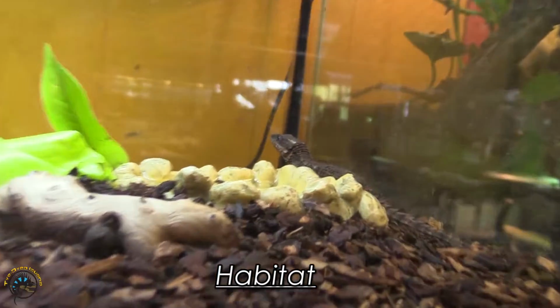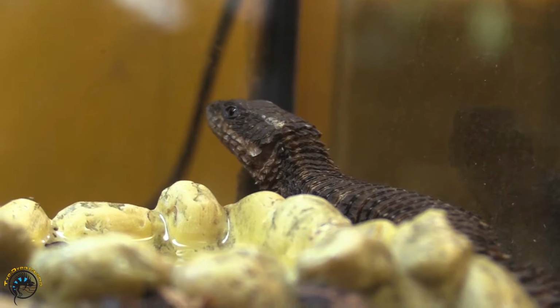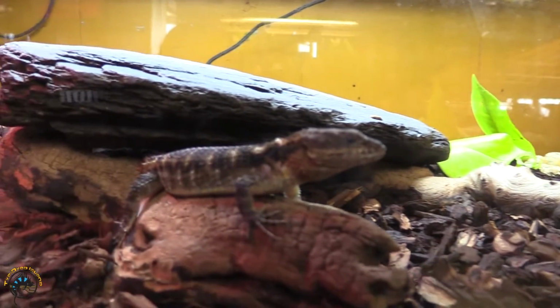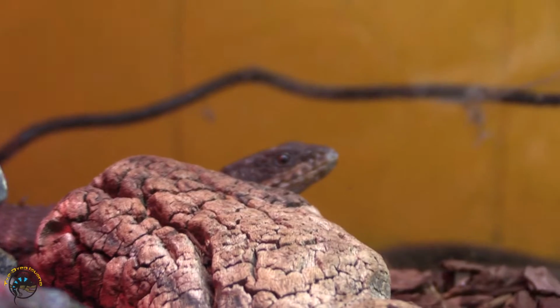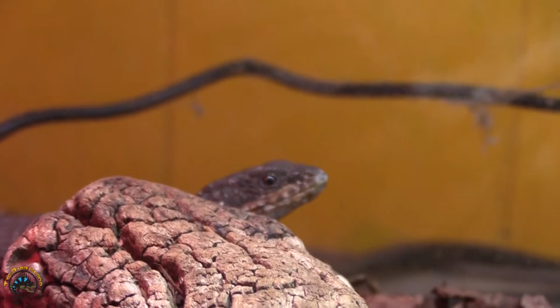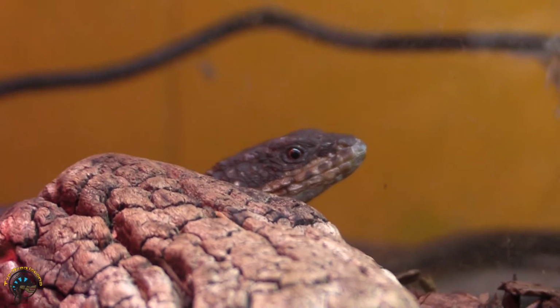These guys come from a subtropical environment, so you'll want to use some of our tropical bedding that absorbs moisture really well. And you want to make sure that if you have two together, they're not both males. Two males will fight, but a female and a male will get along, and two females should get along, so you should be okay with that.